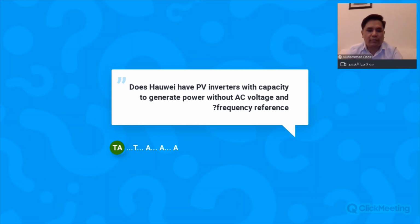Does Huawei have PV inverters with capacity to generate power without AC? This is the same question. I need to move to the next one.